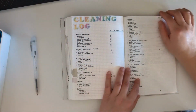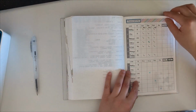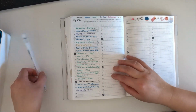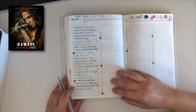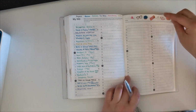There's nothing I want to update in the first few pages, so I'm just gonna flip through them. Here on the My 100 page, I'm going to check off Damsel because I had watched it the other day. It was not bad. It's not something I would watch again though. I'd rather watch her in Stranger Things.